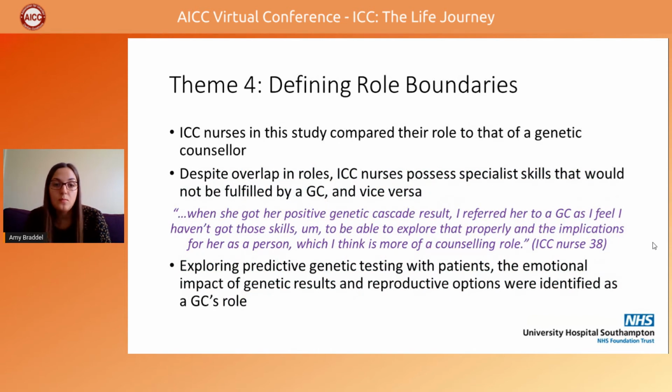And the final theme was defining role boundaries. So the nurses in the study compared their role most often to that of a genetic counsellor, and kind of similarities and differences between the roles. So we know that there's a lot of overlap, but they also highlighted a lot of specialist skills that would not be fulfilled by a GC, and vice versa.